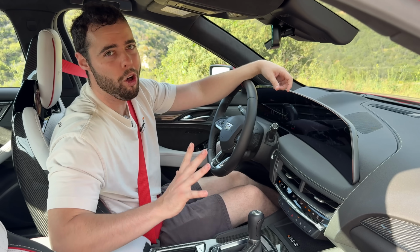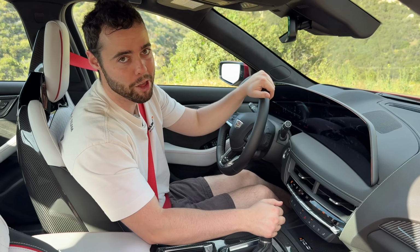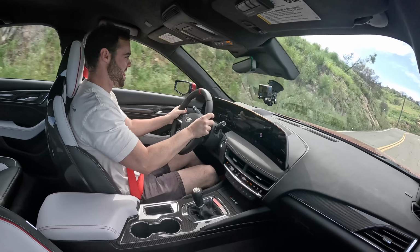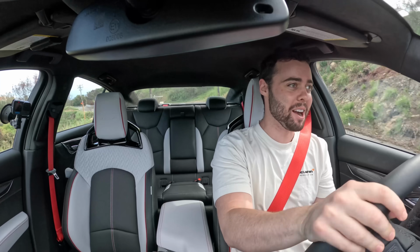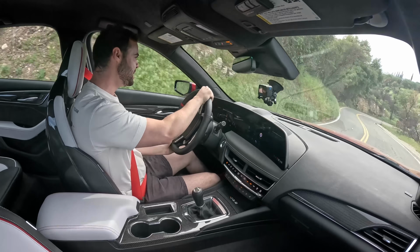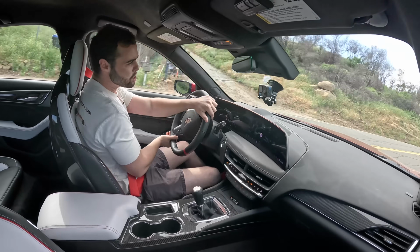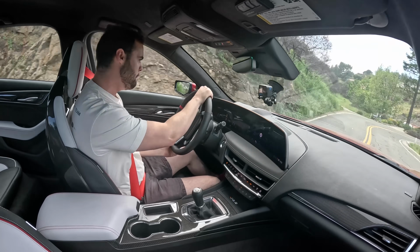But this car is all about the driving experience, and it is truly incredible. So let's take it out on the road and see what it's like to drive. Behind the wheel of the CT5-V Blackwing now, and this thing is an absolute monster. It is so quick, it sounds so good, and the steering, suspension, transmission setup, brake feel, it is all amazing.